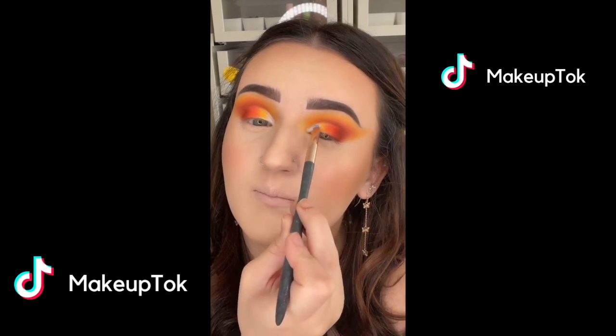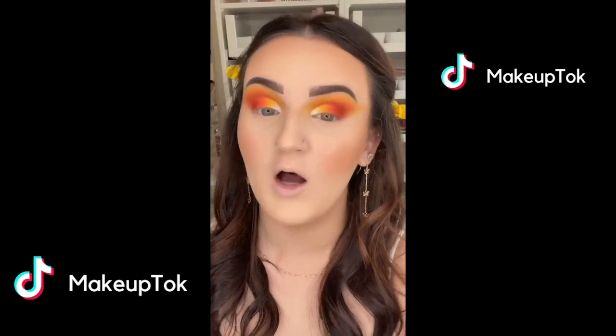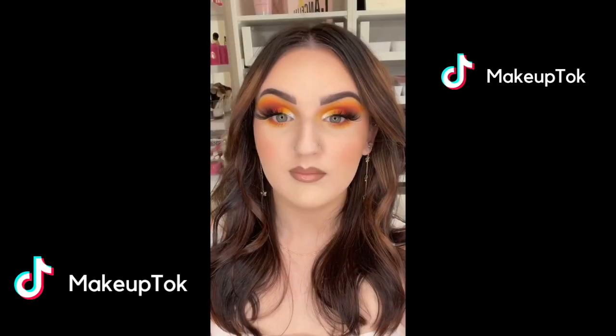Now I am laying down a bright, bright orange. Now I'm laying down yellow. Pack it on first, blend it later. Honestly, looks so cool. And now I'm gonna add white. I love this. Let's add the gems. I just use Duo Strip Glue to apply.